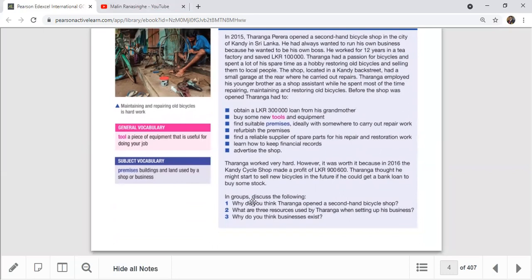Some of the customers wanted to spend money on new items, right? Okay, they're asking for a group discussion: why do you think Taranga opened a second-hand bicycle shop? Do you have any idea why he started a second-hand bicycle shop? Because he wanted to increase his income. Yeah, you can raise your hand. Yeah, because he started the business to increase the income. That's correct. Because by working 12 years, he only saved 1 lakh. But you can see by doing a business, he earned 9 lakhs.